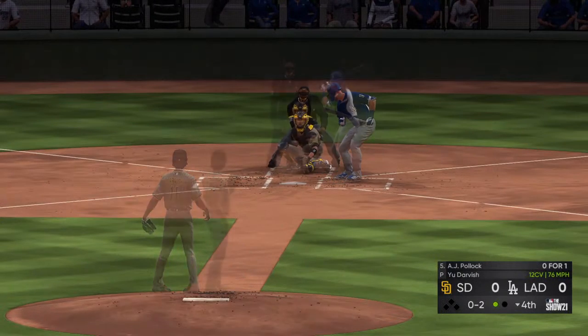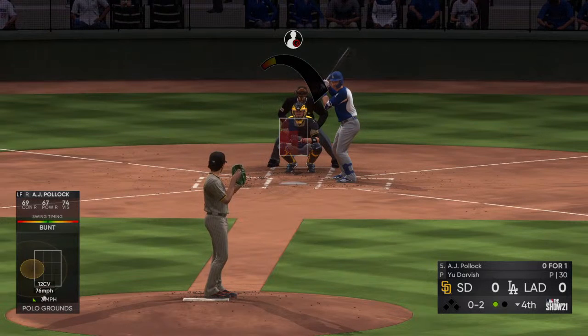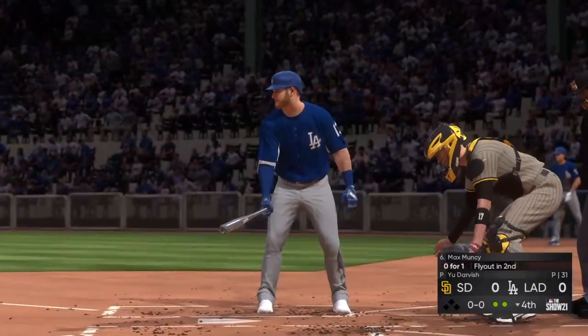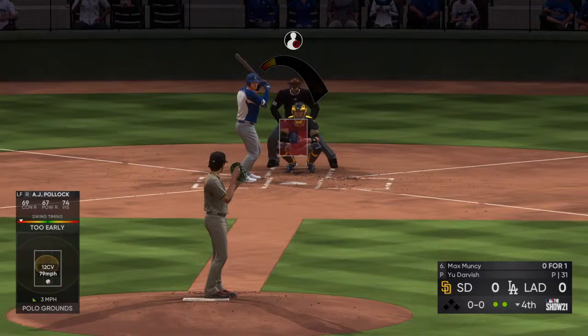Tries to drop one down here, but he misses. Strike 2. I ain't mad at you right there. I understand. He's trying to get the offense going right there. Wasn't able to execute, but nice thought process. And there's the good curveball as he's set down on strikes for the 2nd time here tonight.